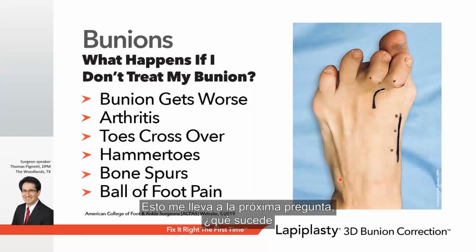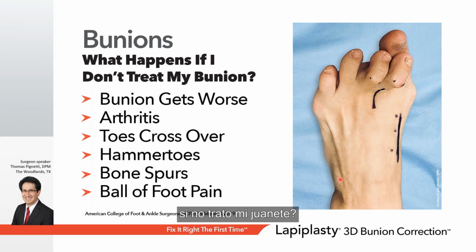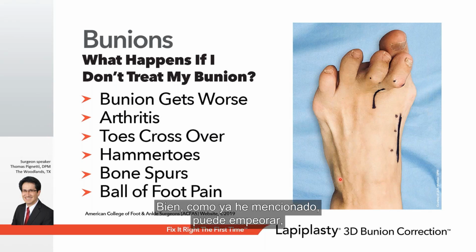So, the next question: what happens if I don't treat my bunion? What if it goes untreated? Well, as already mentioned, it can get worse, and as it does, arthritis eventually sets in. As the big toe presses up against the second toe, the second toe tends to lift up over the big toe in an attempt to get out of the way, and that's what we see over here on this picture. This leads to what we call a crossover deformity.